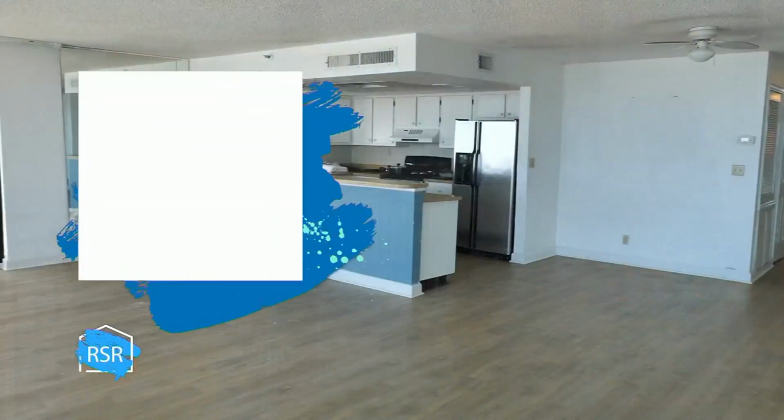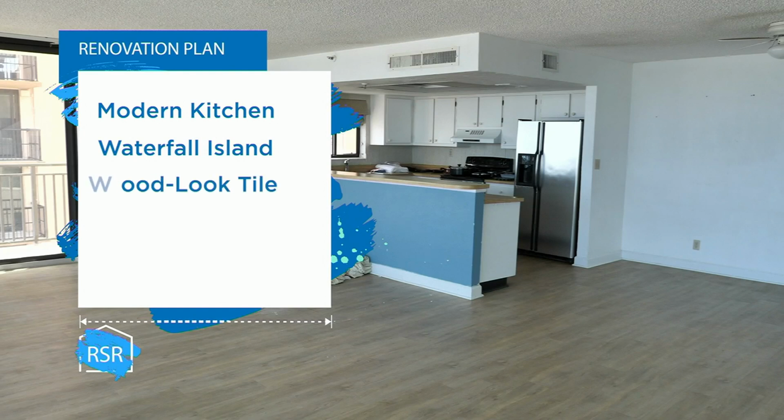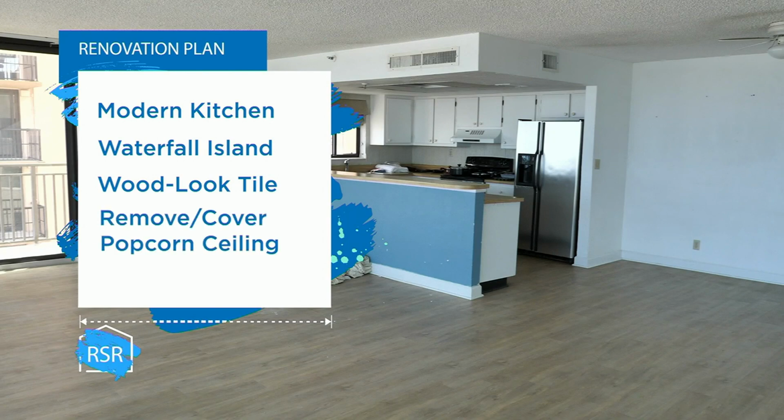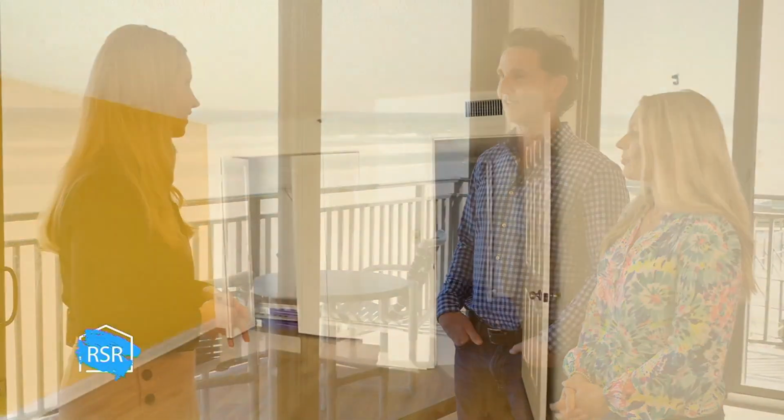So we're gonna start with a clean plate, start fresh, new, modern kitchen, waterfall island. We're gonna start with the floors, doing the wood tile floors, and definitely get rid of the popcorn ceiling up here. There's some limitations for a kitchen this size because you can't get gas in here, so it's all electric because it is a condo building, but I'm sure it'll be great when it's done.